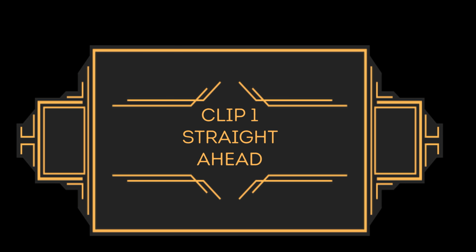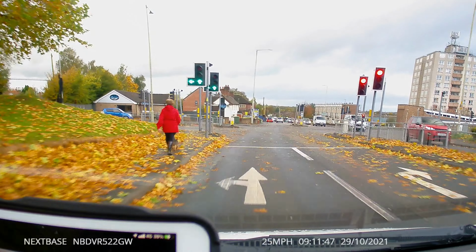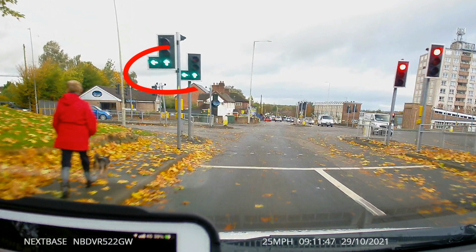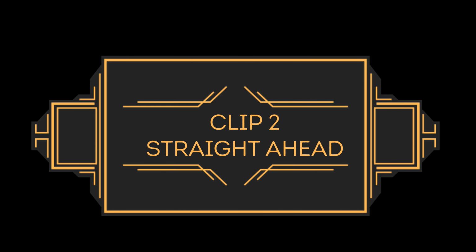Okay, so let's put that to the test, shall we? Let's play a game of Can We Go? So in our first clip, we're going straight ahead. Now we can see a red light. Can we go? Well, do you see the green arrow on the left? It says straight ahead can go. So yes, we can go.